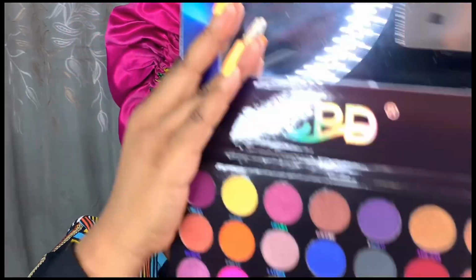Second to the last is this shiny eyeshadow. It's called the Heritage eyeshadow. Basically it's a combination of all the eyeshadows and some other cute colors. Let's get down to the video.